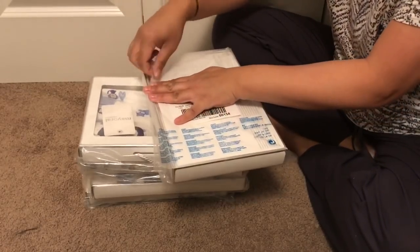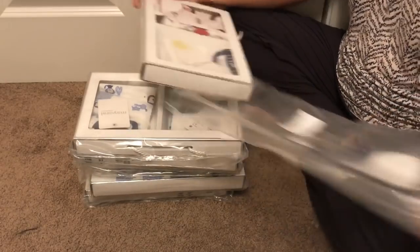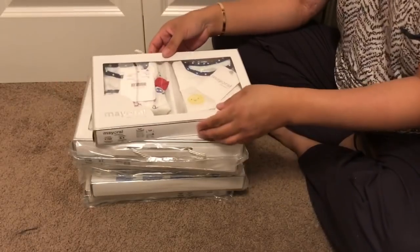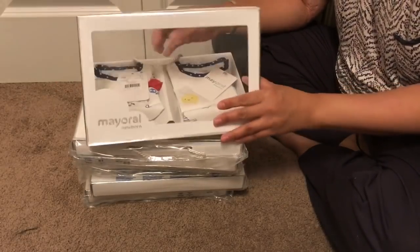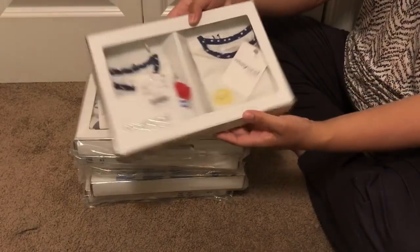So I bought a whole bunch. Some of them might be for babies that I don't even yet have in my nursery, but let's go and check it out. And oh my gosh, this is so beautifully packaged. How gorgeous is that?